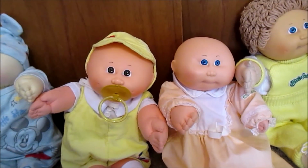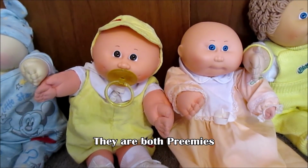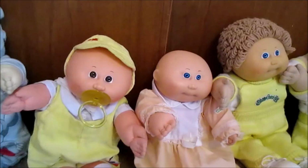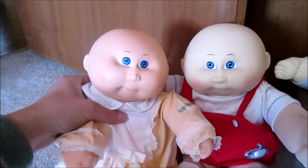And honestly, there was no way to know who was Murphy and who was Francisca, because the adoption certificates aren't dated, but they were dressed. She was the girl, he was the boy. He's from 85 and she's from 84. And she has the same head mold as Baby Martin, interestingly enough, but she has like the scaled down version. You can see it's like really petite.